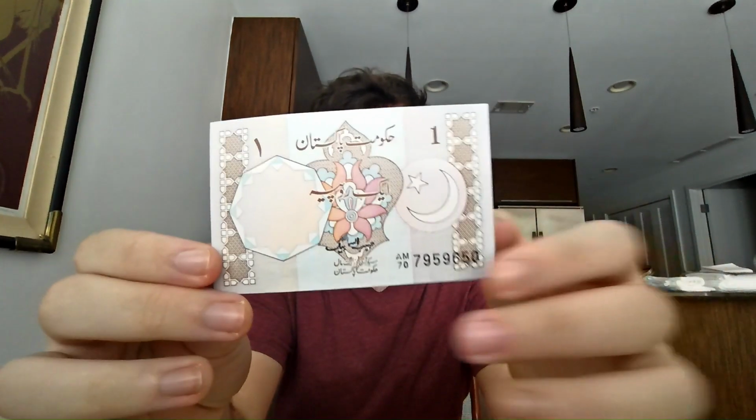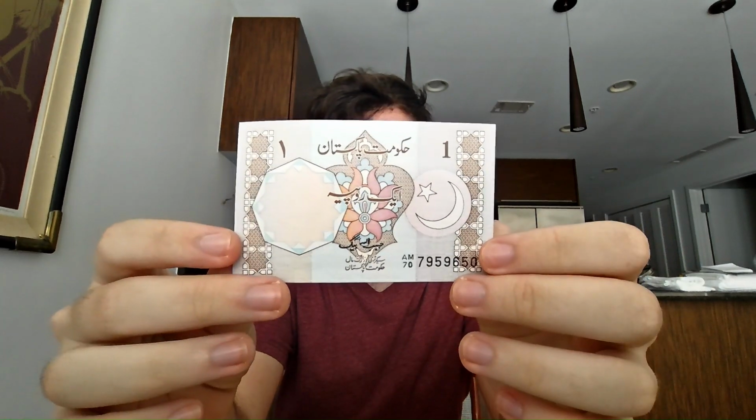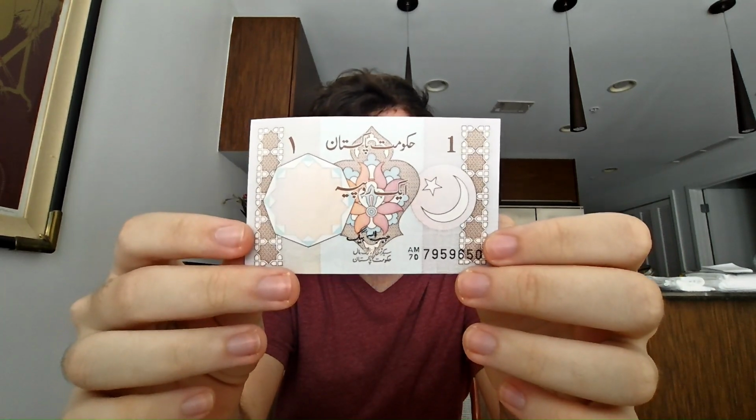Next up, we got a quite small and quite interesting looking banknote. We've got 1 rupee from Pakistan. Now, as you can see, we got a neat floral design going on in the middle.